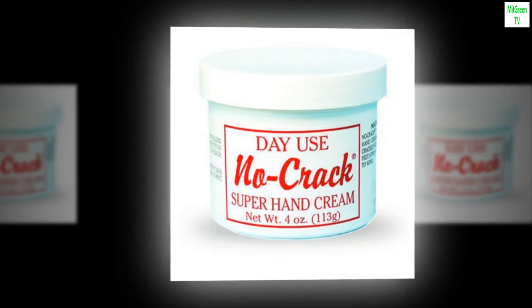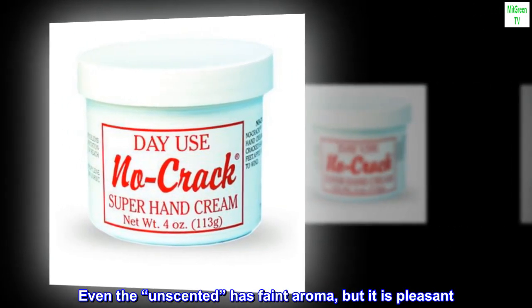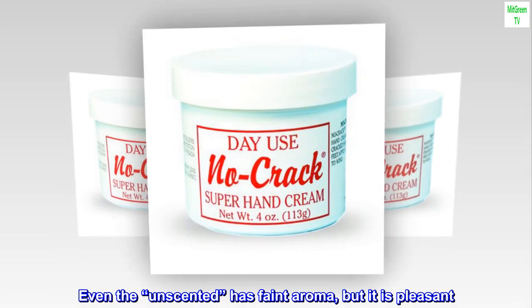Very true. Guessing contains lots of glycerin. Even the unscented has faint aroma, but it is pleasant. Highly recommend.